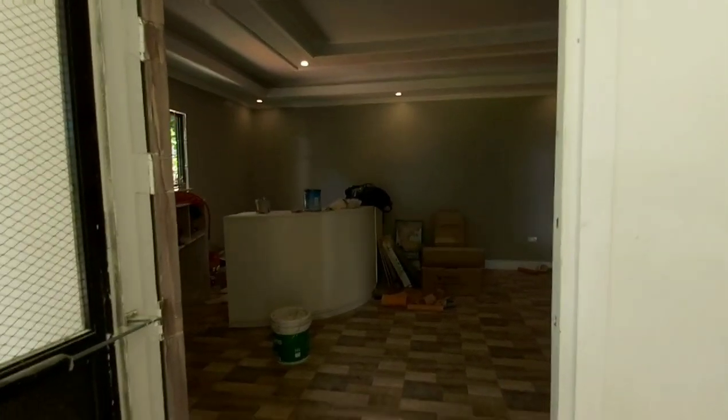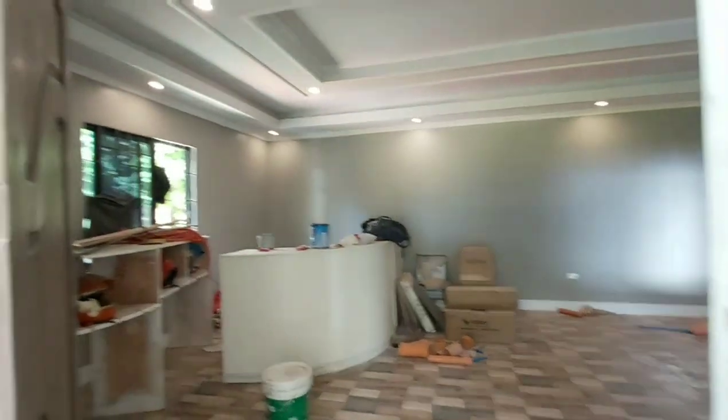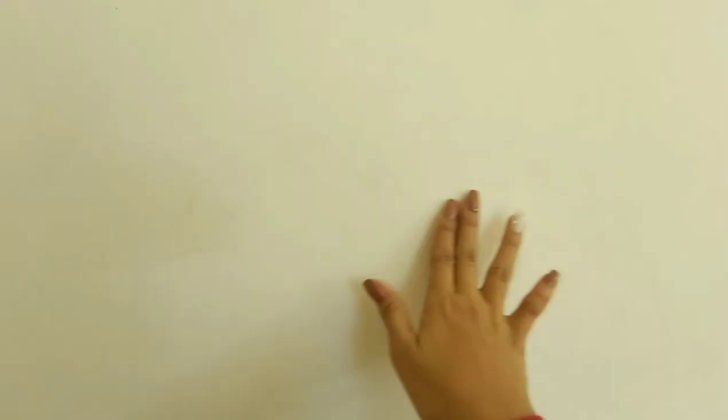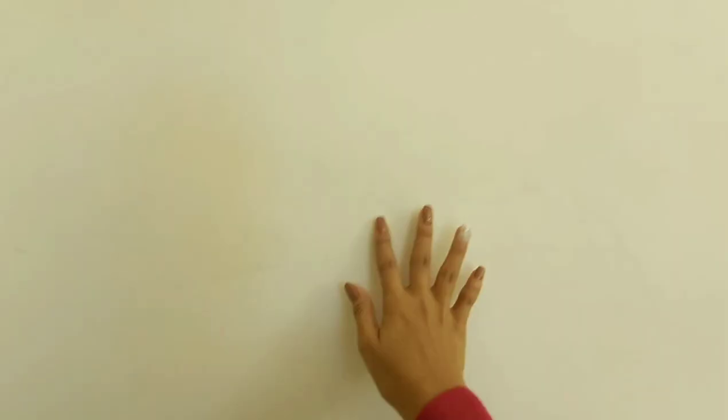Okay, so I'm gonna show you the inside of the house. As you can see, it's ready to paint. This is the last thing they're gonna do here, is paint this.